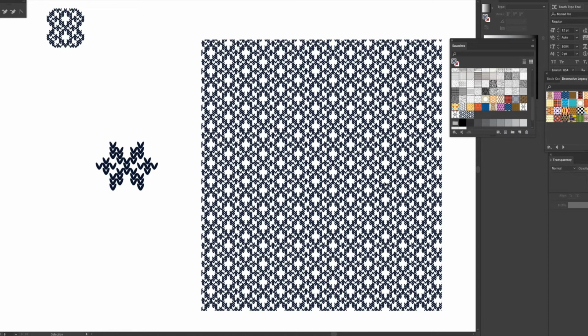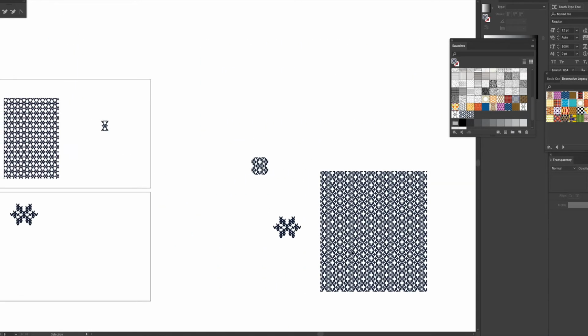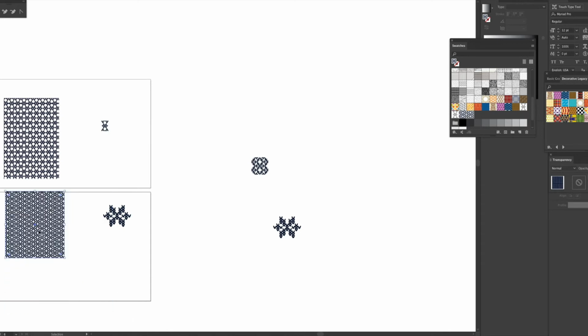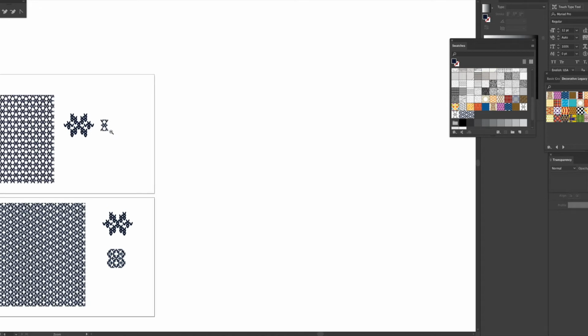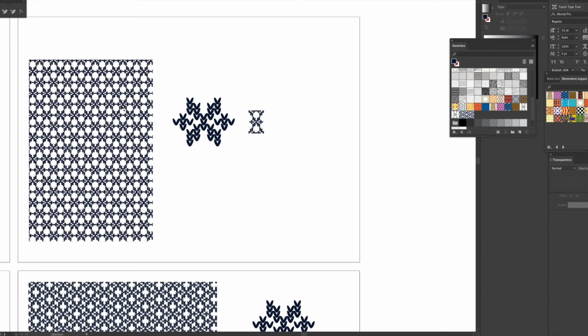Okay. See the pattern? It's very different from the other one that we have. So now, as you can see, by using the same pattern symbol thing, I created this repeat.